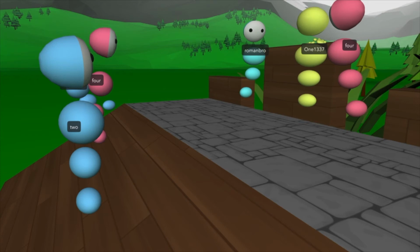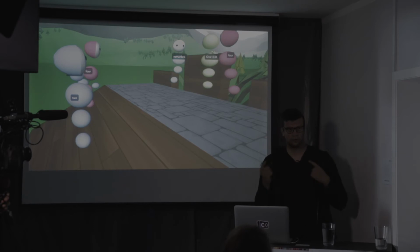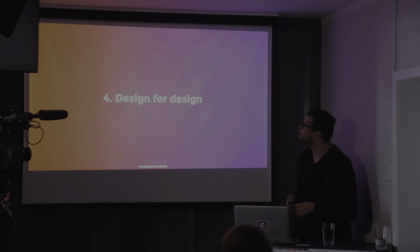And this is a screenshot of when the whole team from CoSpaces came together and played a game together in space. So we are using our own tool to prototype for the tool, which is, I think, an interesting, unique challenge. Challenge number 4, design for design.